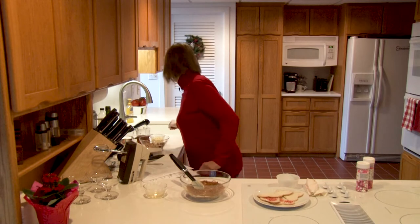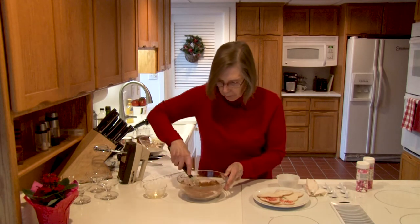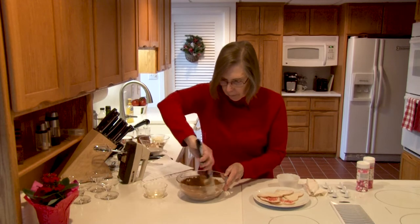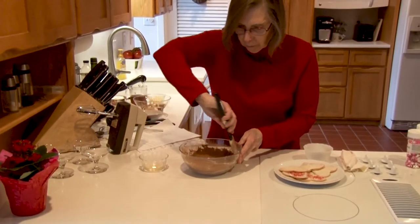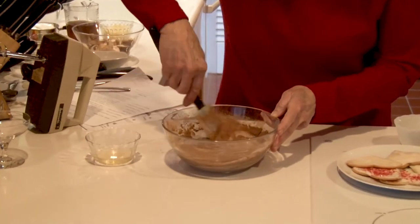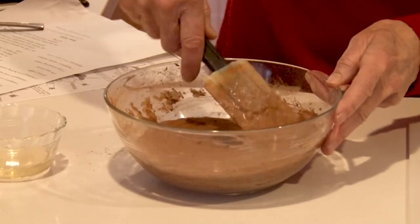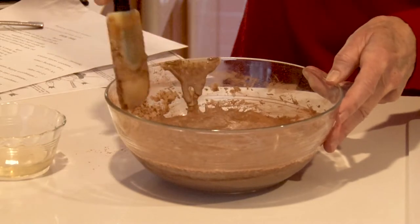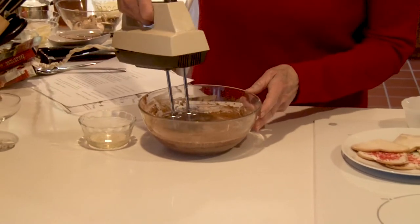and I'll stir this up a bit. Again, we can use a spatula to just stir it around a bit. Incorporate most of the cocoa if we can. At least get it moistened. Otherwise, when you use the beater, it will start flying out of the bowl. And that's not always a good scene in the kitchen. I'm going to use my electric beater and mix it until it stiffens.